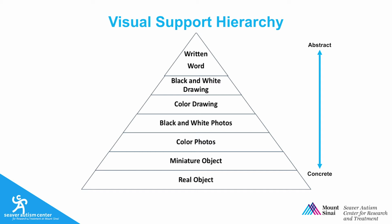Real objects represent the most concrete form of a visual support. For example, if you were offering somebody two choices for a snack, you might hold up a bag of chips and a bag of pretzels and allow them to choose their choice. The hierarchy then moves from objects to photos to pictures and ultimately to written words. Written words represent the most abstract form of a visual support.